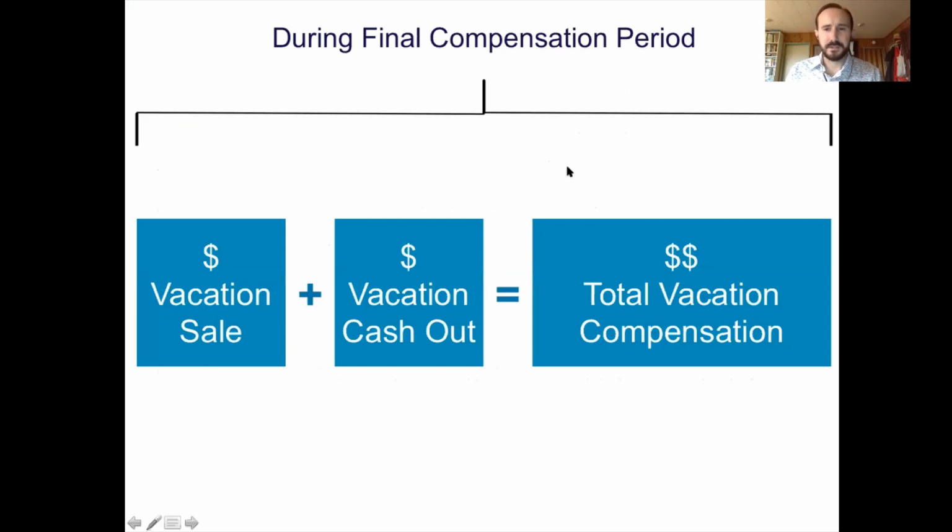Okay, so here's how this works. Vacation sell is when you sell vacation back to your employer while you're still employed. So you're in active status, you're earning vacation, and you decide, oh, I'm going to take some of my earned vacation and sell it back to my employer, and I'm going to get some cash. You see the amount of vacation you have accrued go down in your paycheck, and you get extra cash. That's selling vacation.